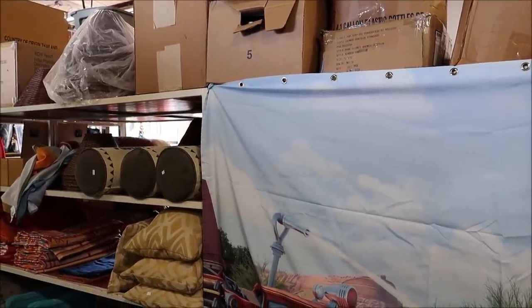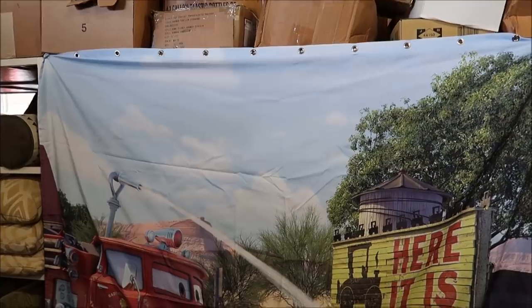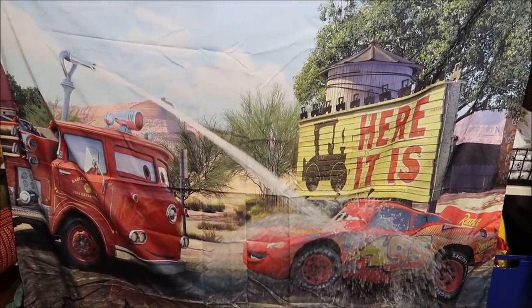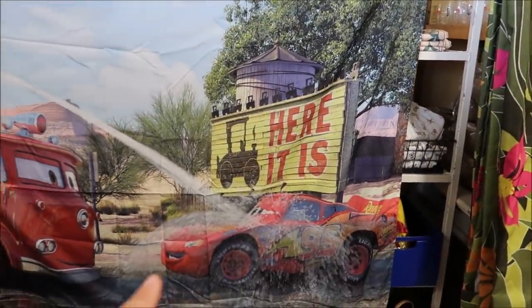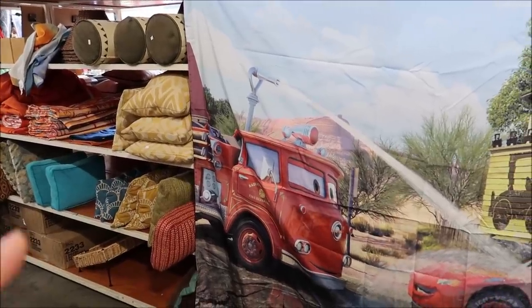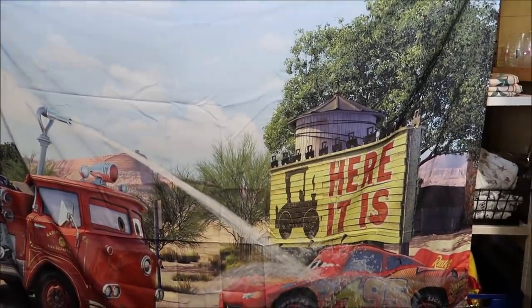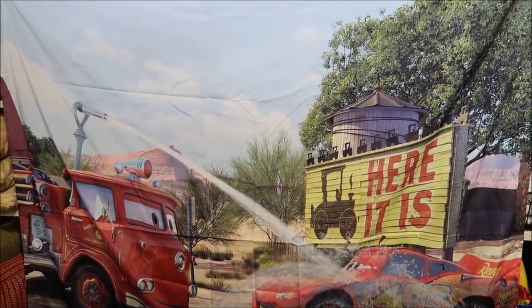This is also something really awesome to point out, the shower curtains from some of my favorite resort rooms. Look at this. This is from the Cars suites at Art of Animation. This is a shower curtain. Like, that is so awesome. They also have the Polynesian ones, and they have the Lion King section of Art of Animation. I'm going to hang those up because I want to show you. These are so amazing. Honestly, I love it. I really, really do love these.